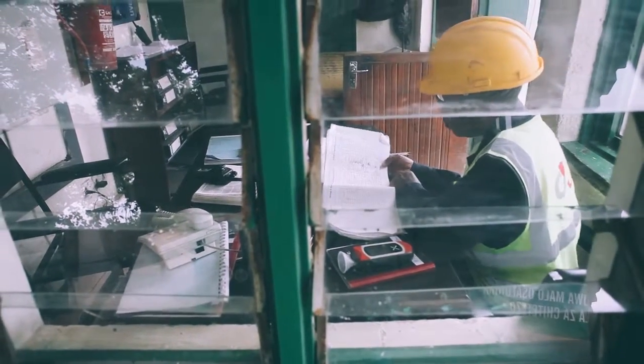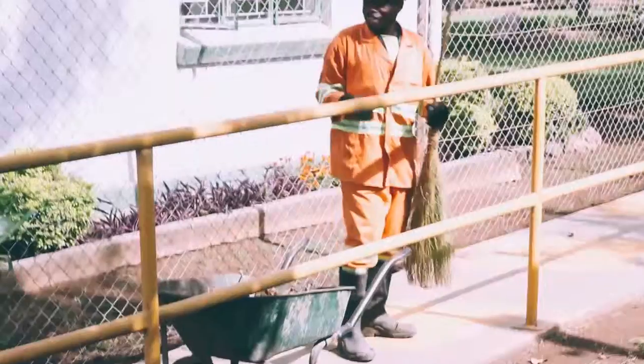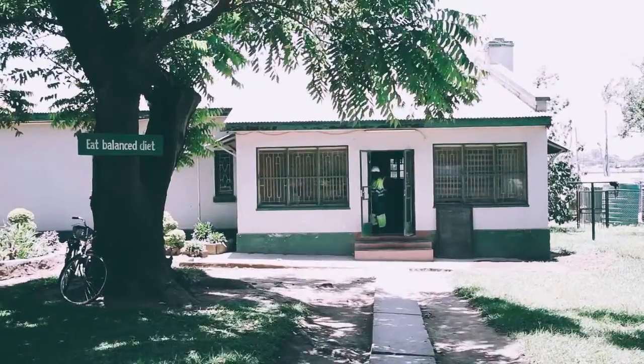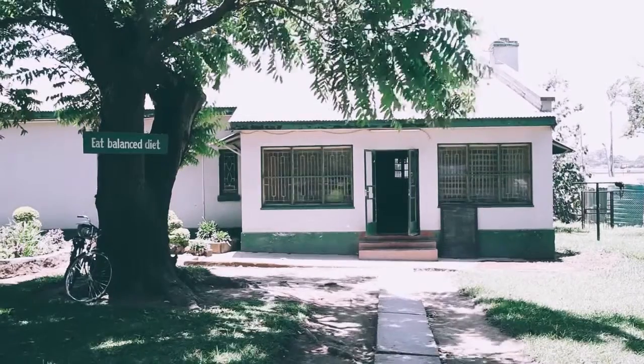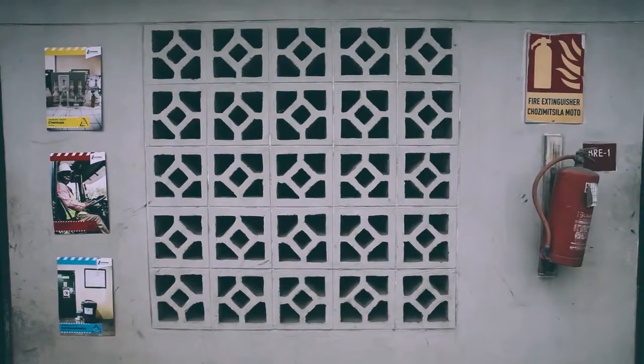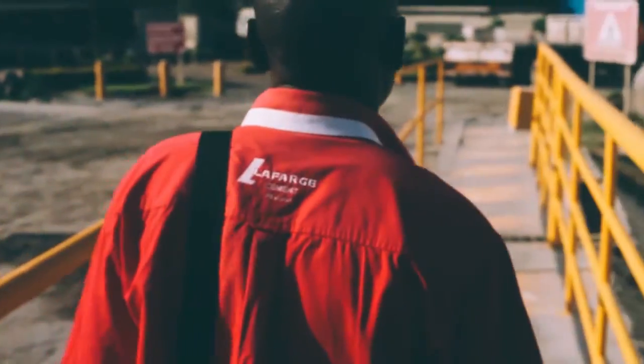After signing in, pedestrians are advised to get into the plant using the walkways. We demarcated the walkways to separate the pedestrians from the vehicles that are very dangerous and hazardous. As you take the walkway, to your right, the first building that you see is our restaurant. And as you walk past the restaurant, there is a contractor change room. This change room was specifically constructed to cater for our contractors. Immediately after the change room, that's where you now see a crossing.